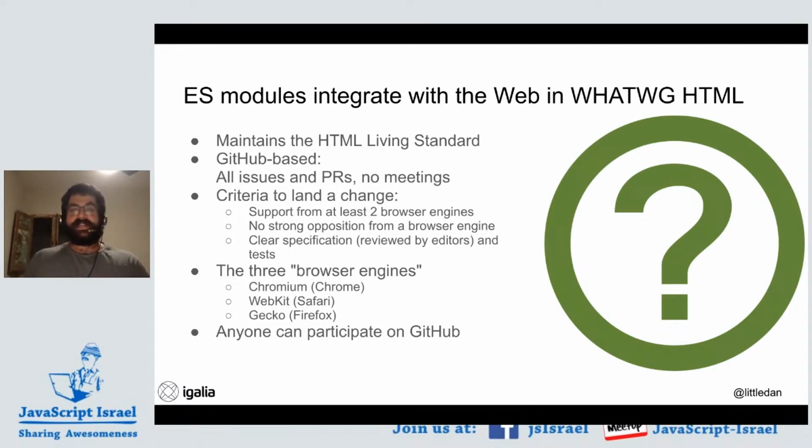The HTML standard is maintained by an organization called WHATWG, or actually it's a stretch to call WHATWG an organization because it's very informally based, but it's in GitHub. It has all issues and pull requests in GitHub and no meetings. And just like TC39, everyone can participate on GitHub. The criteria to land a change is that it requires support from at least 2 browser engines and no strong opposition, as well as a good review by the HTML editors and tests, just like TC39 also requires tests. And at this point, unfortunately, we're left with only 3 browser engines standing: Chrome, Safari, and Firefox.